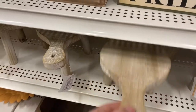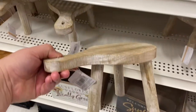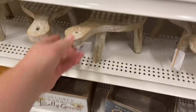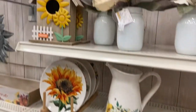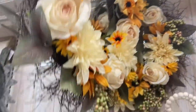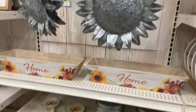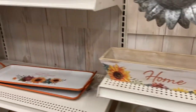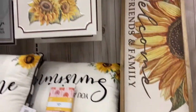I love these things too. They're good for putting on your sink and putting lotion and dishwashing soap and things like that on. Lots of cute wreaths. I don't really dig the flowers, but spoon rest. Totally doing the sunflower vibe in here.